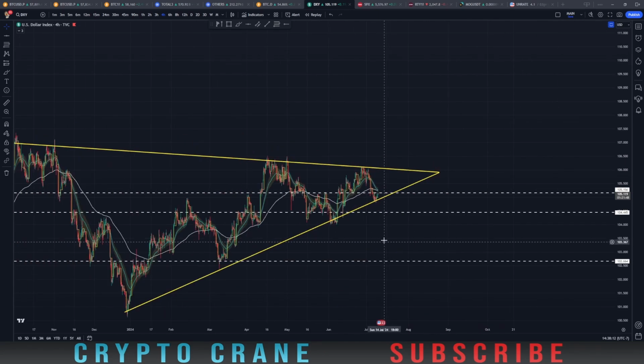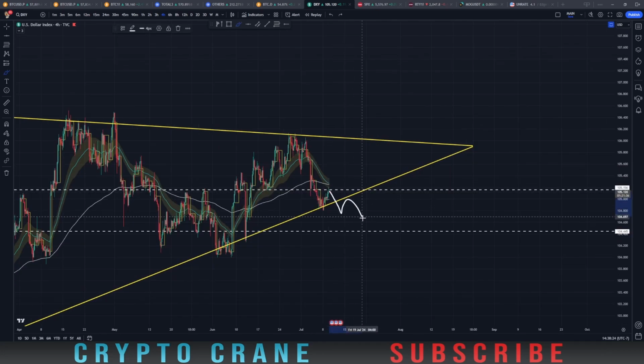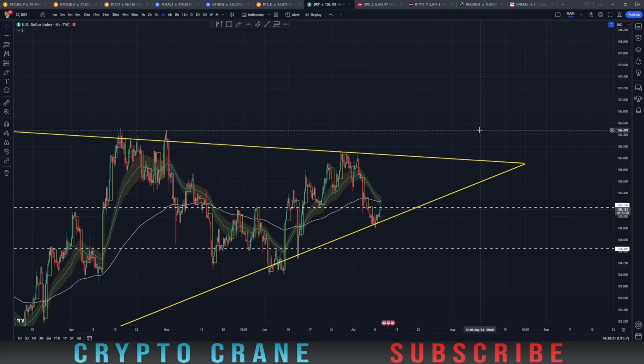So if that were to play out how patterns are supposed to play out, we would absolutely love to see the breakdown backtest of this wedge. That would confirm potentially a super cycle for Bitcoin, or at least going to 6 figures plus. But we'll just have to keep our eyes on this to make sure we don't just confirm bullish again and continue on up higher. So far, so good though for the dollar.